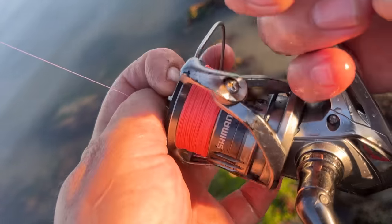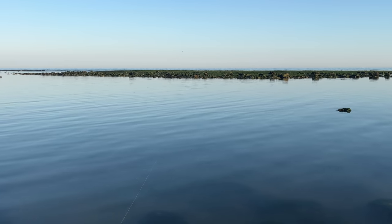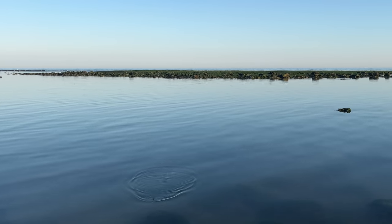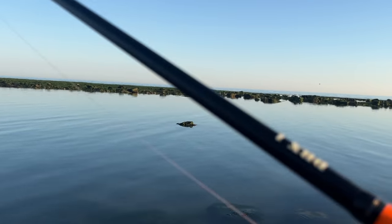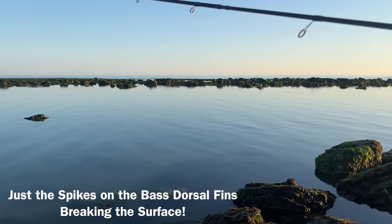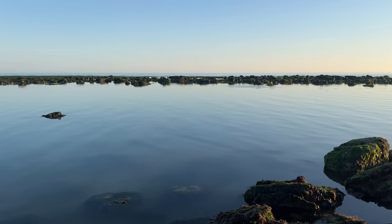To tighten this drag now. Never know. Can actually see out there little bass spikes poking out, marauding. Just cast to an actual fish there. Let's see if they find that interesting. Yeah, it was as well. Terrific.